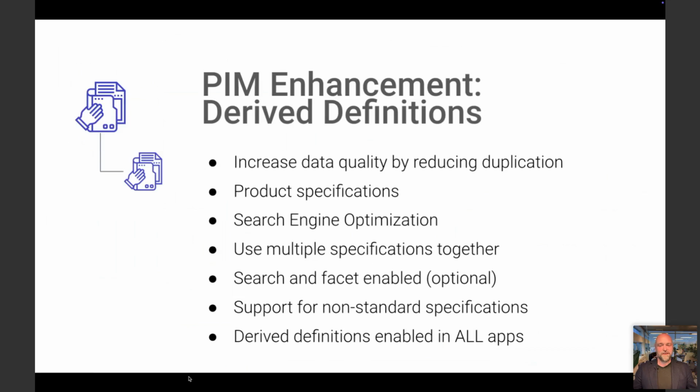You can do search and facet enabling on those specifications. It's optional, so you don't have to, but it's there. It's just a little enablement, and off we go. And there's support for non-standard specifications as well, if you need that, so you can extend with new stuff. That is, after all, the bread and butter of Ucommerce: if we don't do it out of the box, we've made certain that you can do it yourself if you need to.